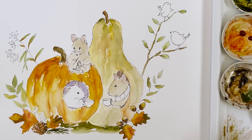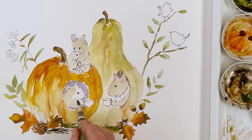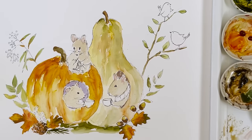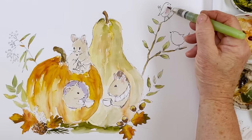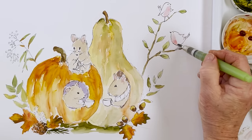sepia again, perhaps with a little bit of Van Dyke brown, so it doesn't really matter. Any kind of brown really diluted down is fine for the first coat. And we've got these little birdies up here, haven't we? Make them into robins.